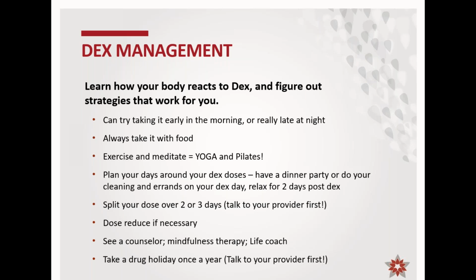Plan your days around your dex doses. So if you know you're going to be having a dinner party tonight, make sure you take your dex on that day and then relax for 2 days after. Don't take your dex yesterday and then do your dinner party today. Likely that's not going to work out. So make sure that you know your body, you know what dex is doing to you, and just plan for it.